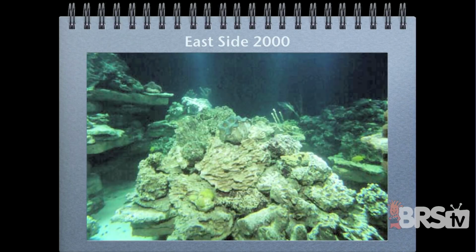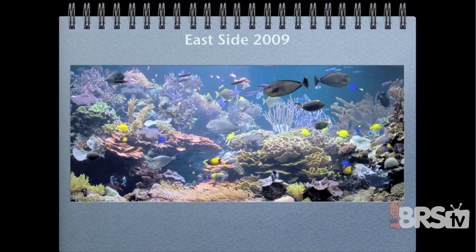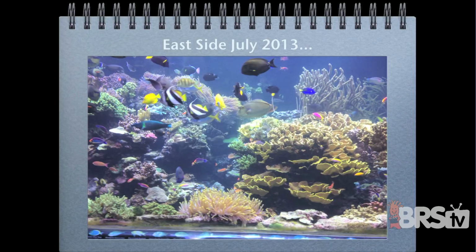This is going back to the east side of the tank. So you can see the quarried limestone base rock covered with about 10,000 pounds of live rock. This is the tank 1 year later, then in 2009, and then this is 2013.